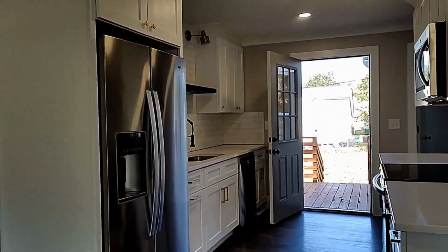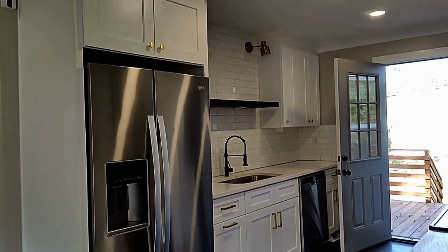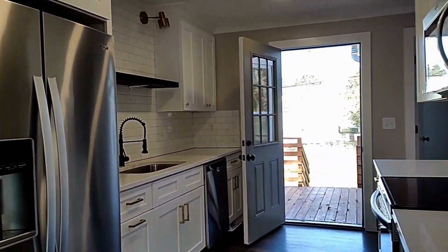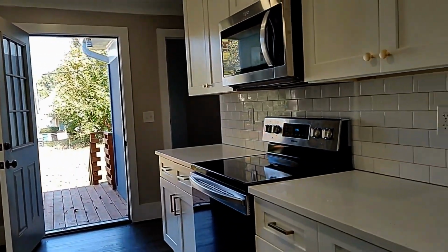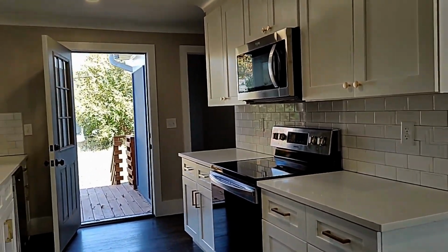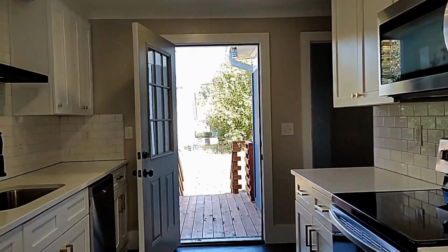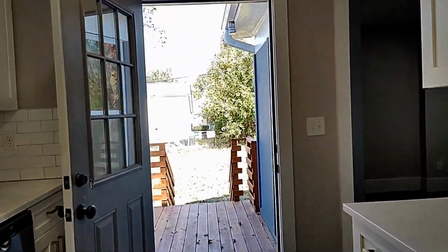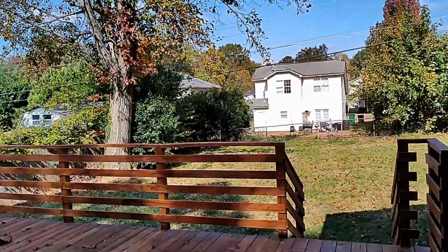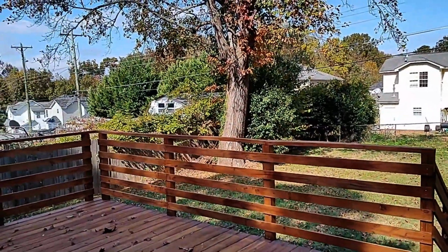The kitchen offers all stainless steel appliances, white cabinets, subway tiles. Out this door, we come onto a wooden deck and a fenced backyard.